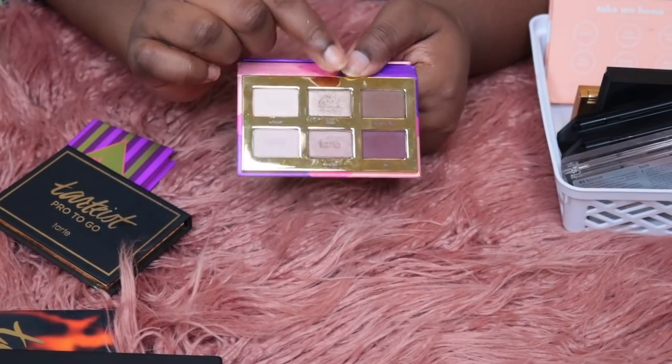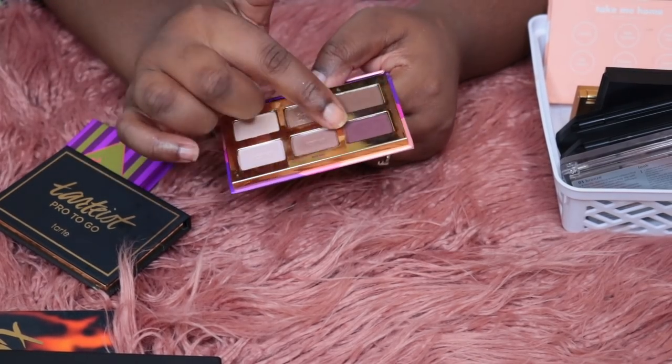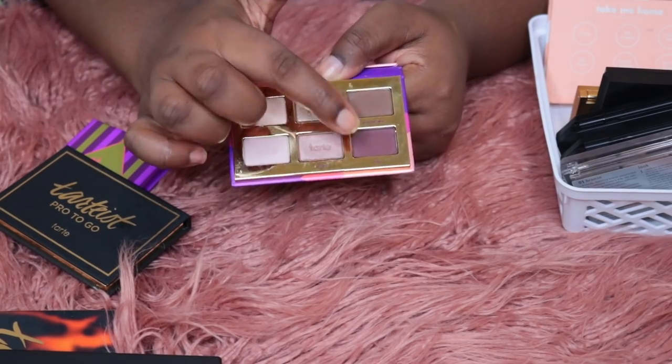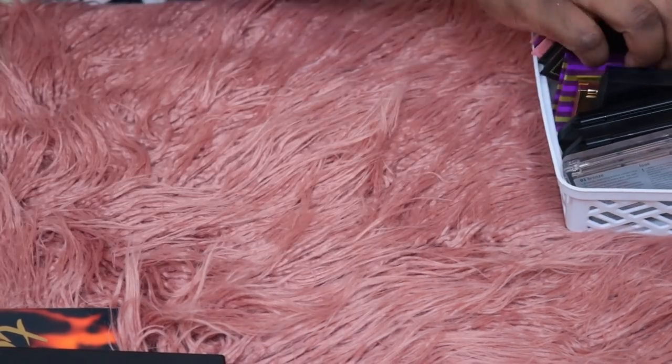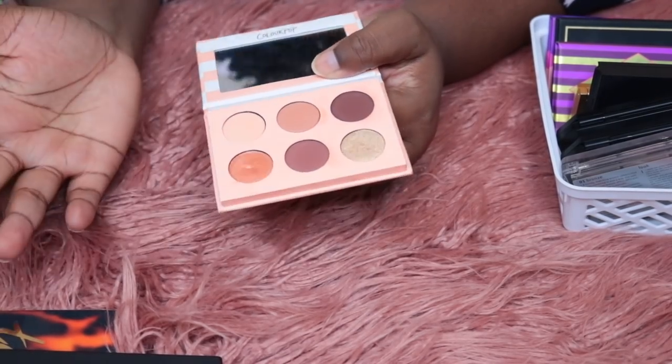This all over the lid looks absolutely gorgeous. These bronze shades all over the lid I seem to really like a lot. And this in the outer corner is just beautiful. It actually goes darker than what it looks like in the pan. And then in the mini as well, I've got this Colourpop Take Me Home.